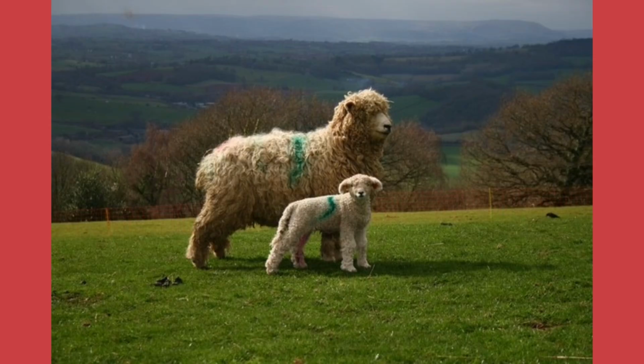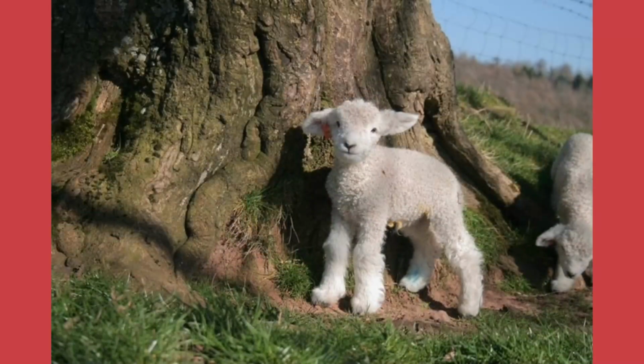Here is one of their sheep. I believe this one was in Wales, and you'll see she is long and straight, and so is the baby. And the thing I love most about this one is the baby has a little bit floppy ears. Those will stand up a little bit more as he gets older, or she. I don't remember if it was a boy or a girl, but the green mark there denotes that that is a mother and lamb. So they make different marks in different colors on different animals so they can tell who's who.